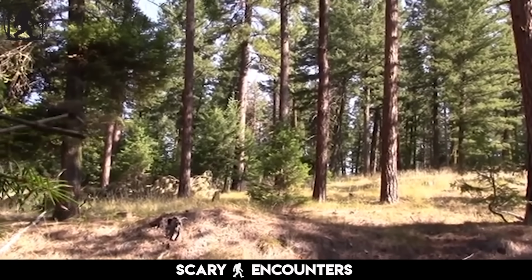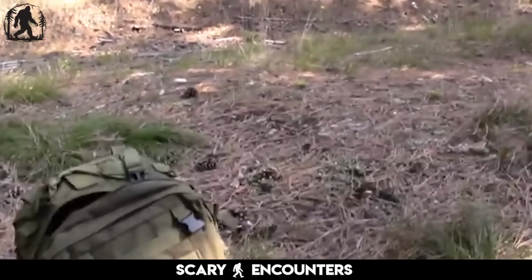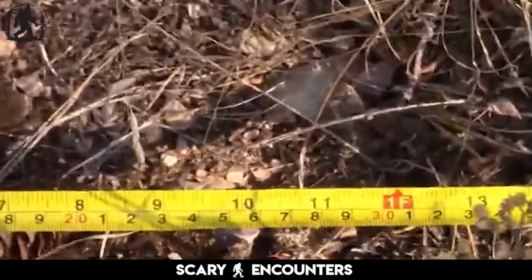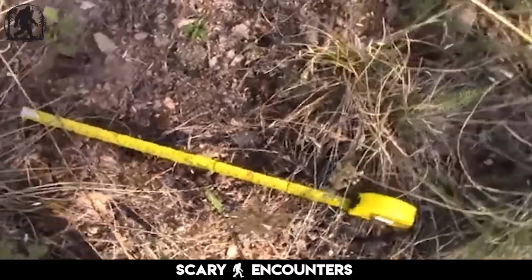Thick forest fire smoke hangs in the air as Duke climbs a steep slope, preparing to investigate. He reminds viewers that having basic tools like a tape measure is crucial when searching for Bigfoot evidence.